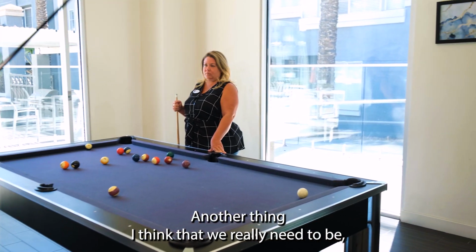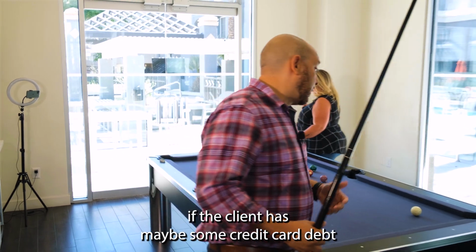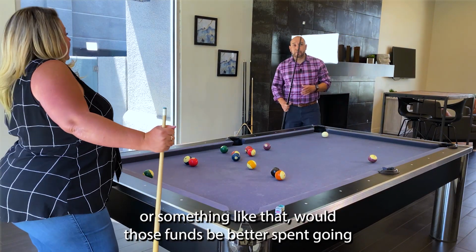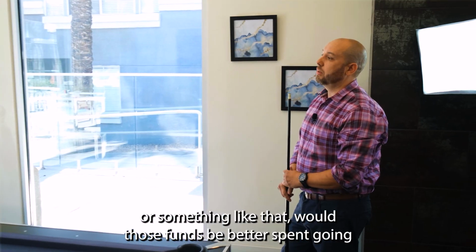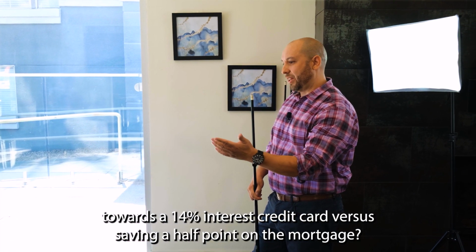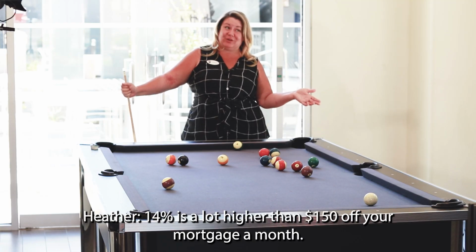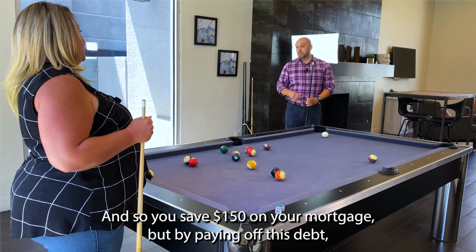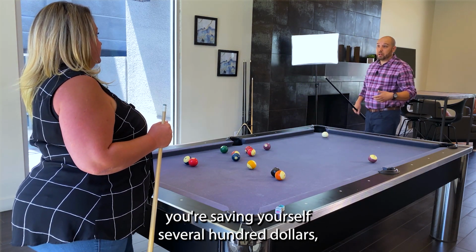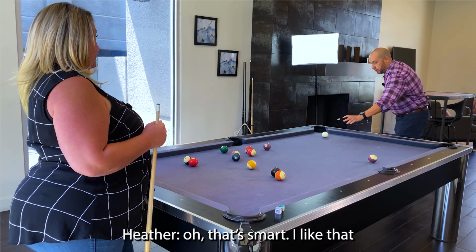Another thing I think we really need to look at, if we're going to be responsible and savvy, is if the client has maybe some credit card debt or something like that, would those funds be better spent going towards a 14% interest credit card versus saving a half point on their mortgage rate? 14% is a lot higher than $150 off your mortgage a month. Yeah, so say you save $150 on your mortgage, but by paying off this debt, you're saving yourself several hundreds, maybe an increased FICO score, which will get you a better rate. Oh, that's smart. I like that.